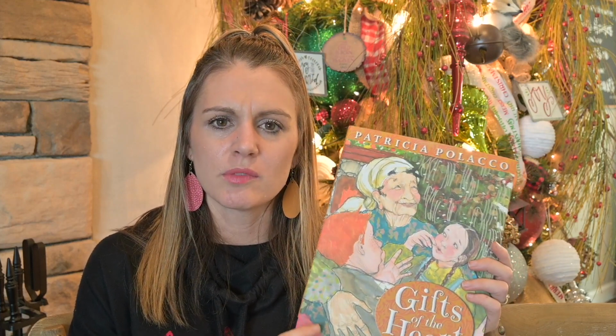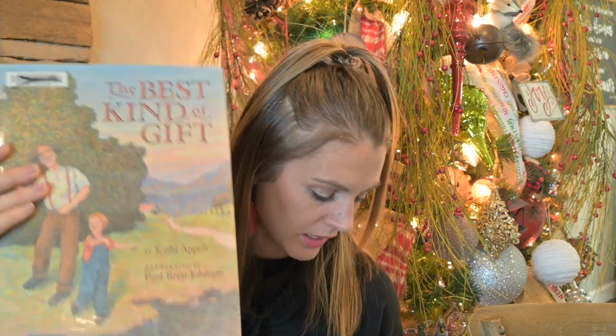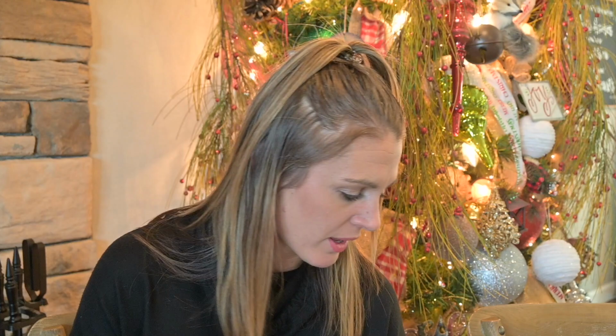It's good literature for kids to read to them. Like the vocabulary is good. The stories are a little bit deeper and a little bit richer. There's discussion-based things you could do in these. And this one kind of goes with this. It's called Gifts of the Heart. And without going into a lot of detail, it's kind of the same thing as this one. Like it's important to give a gift from the heart. So this is a good book. I think everybody should have that one.